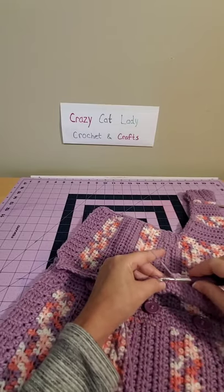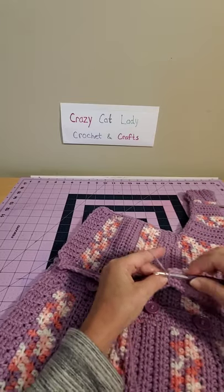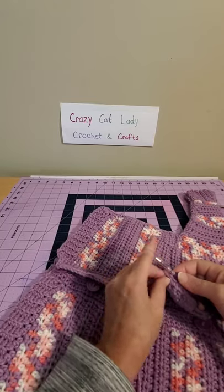I think it'd be so cute. They'll have matching, but not matching.